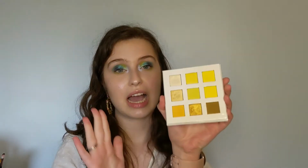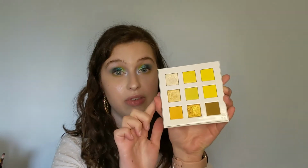You want a bright lemony matte, you got it. You want a more mustardy yellow matte, you got it. You want some shimmers, you've got it. So this palette is really great if you're a yellow lover like me. Personally, I use this palette mostly not to create a full look, although I have done that a few times, and it is really pretty. Just if you want an all yellow eye with all different shades of yellow, this can give you that.